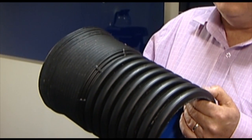This is a piece of 150mm Rigidrain. It's made from recycled high-density polyethylene. If the polyethylene is significantly contaminated with polypropylene, it will cause us a product failure. It will become brittle and can potentially collapse in service.